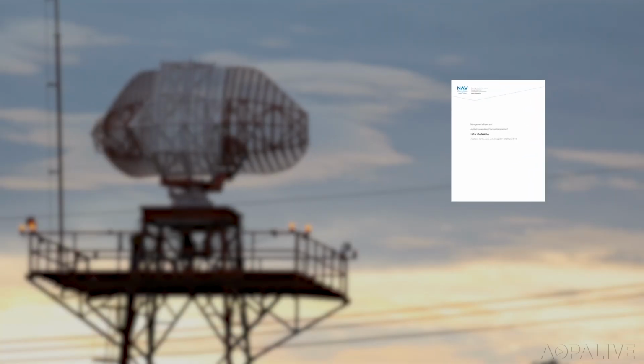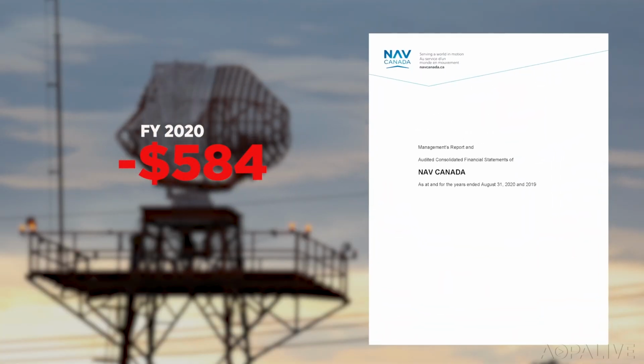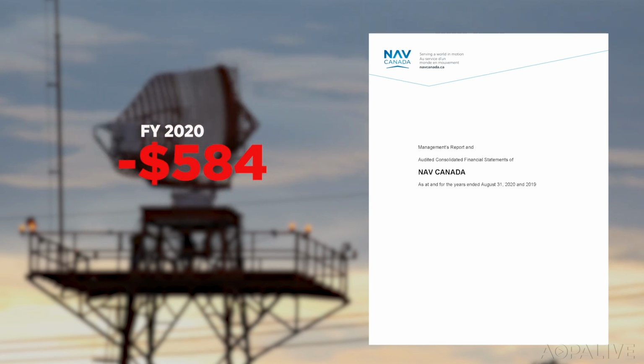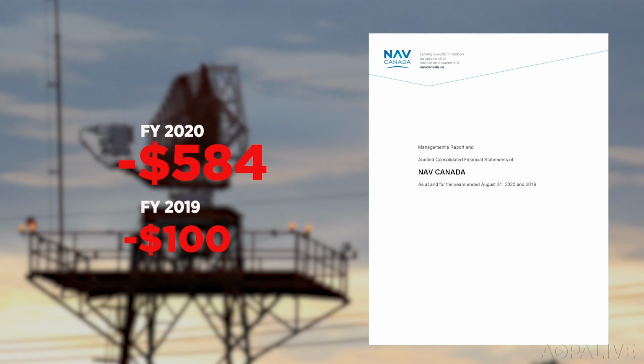Well, NAV Canada keeps losing money. That's the private company that operates air traffic control to our north. Now, it was supposed to be the model of how privatization and user fees would be a better way to do things, but NAV Canada just posted a $584 million loss at the end of fiscal year 2020. That's on top of a $100 million loss last year.